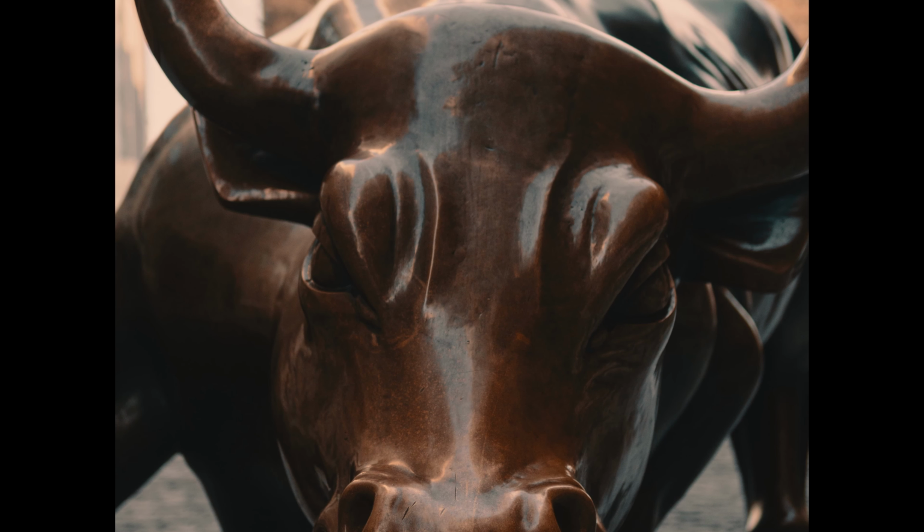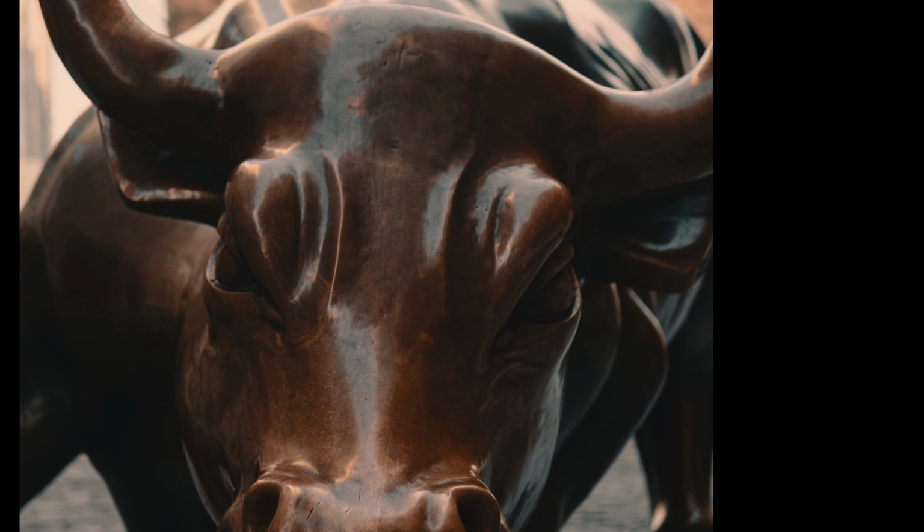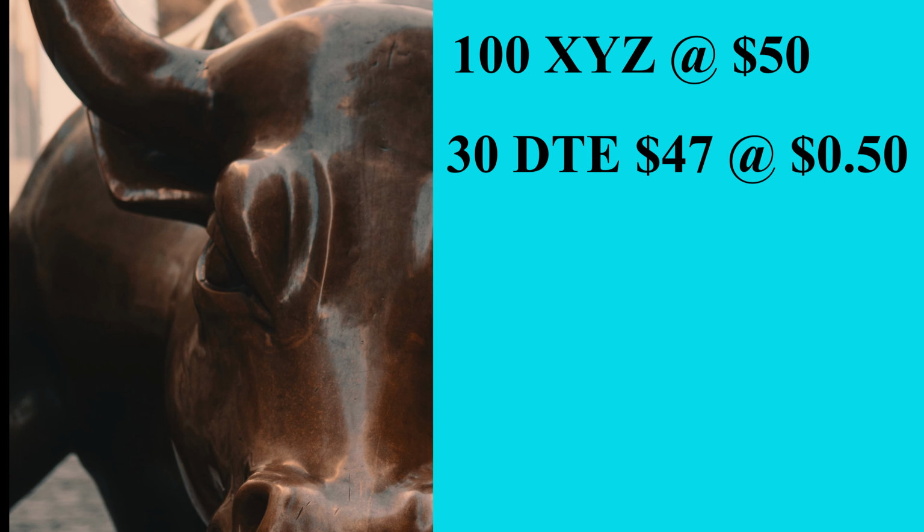So why do investors say that selling put options is riskier than buying stocks? In the following example, I will explain why this statement is false. For example, an investor buys 100 shares of stock XYZ at $50, and at the same time, an option trader sells a 47 strike put option expiring in 30 days at 50 cents.